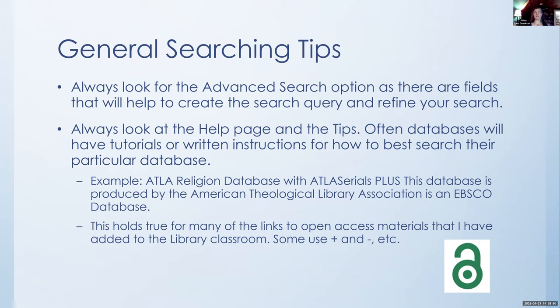The other thing is, in some of them, they might not say advanced search, they might say help page. And that will give you, here's how you search our particular database. So for example, ATLA, which is a proprietary database that you can find at academic libraries. This is a database from the American Theological Library Association. It's the main religion database. It's an EBSCO database. So if you know how to search EBSCO databases, you'll be fine. But you can also go in and find out how that particular database is set up so that you can get your information back correctly.